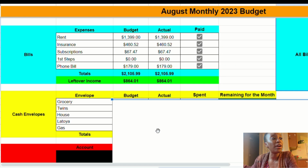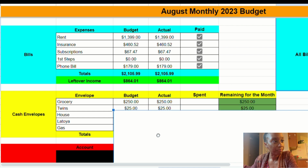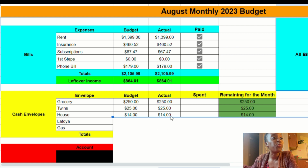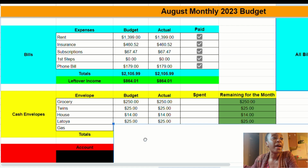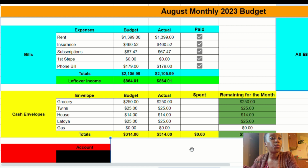Then I come down to my cash envelopes and separate out groceries, and usually that's about $250 from my check. My husband pays the other 2 weeks left in the month. The twins get $25. Our household is going to get $14, and this is just for any household items that I need to buy for the month. My envelope gets $25, and then gas right now says zero. Gas actually comes out of my husband's check, so I include that on the other tab that I have for this spreadsheet. So this totals out to $314.